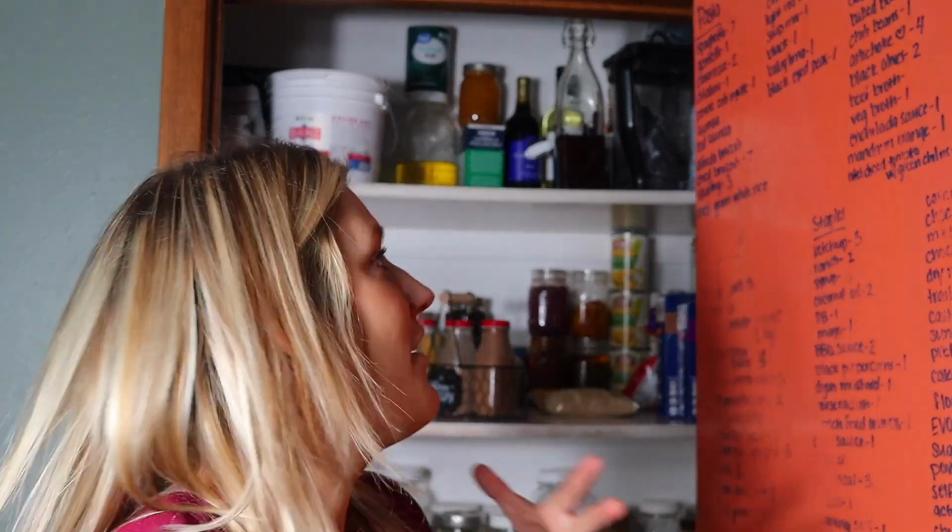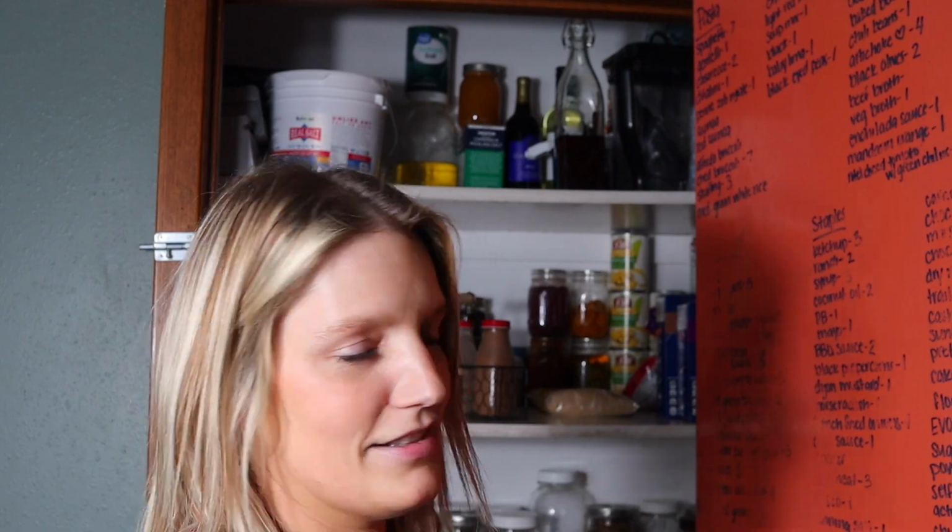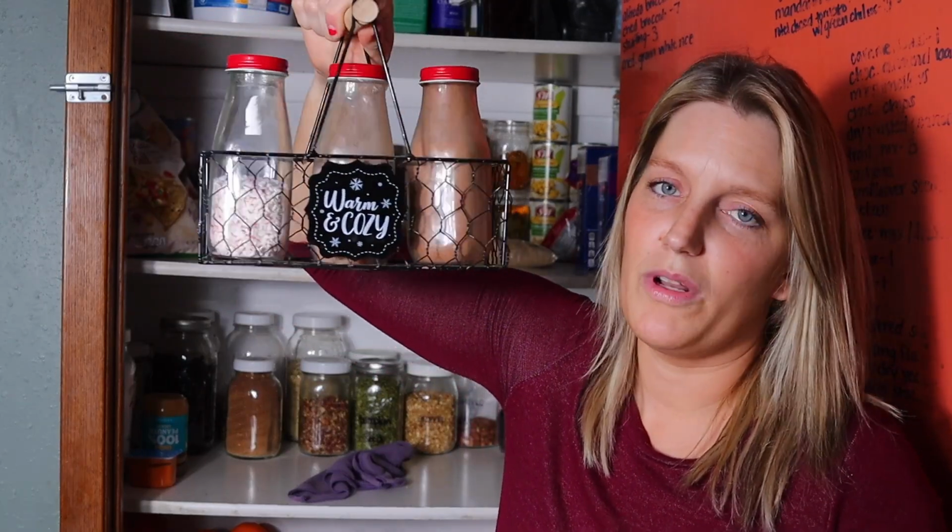Okay, and then the rest up there is just appliances and paper plates, that kind of stuff. For when your kids want hot chocolate.